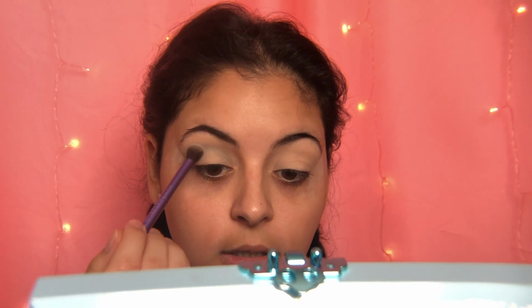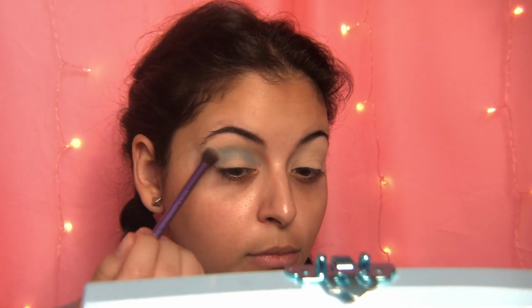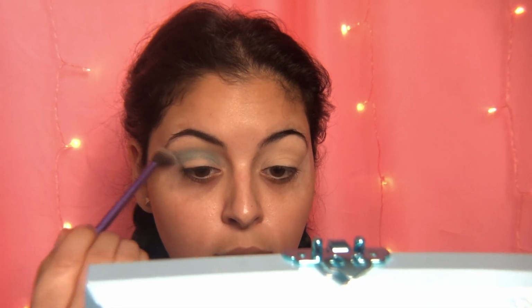So using the same brush, I'm going to go into the shade Blue Blood and then just tap off the excess and just go right into the crease below. So to start defining the crease a little bit more, I'm taking a Morphe M200 brush and I'm going to dip into the shade Flourishing.